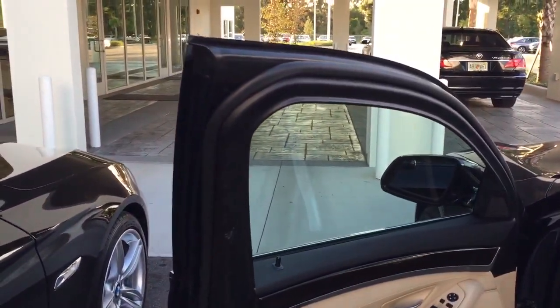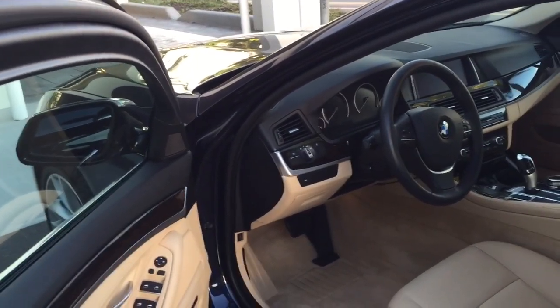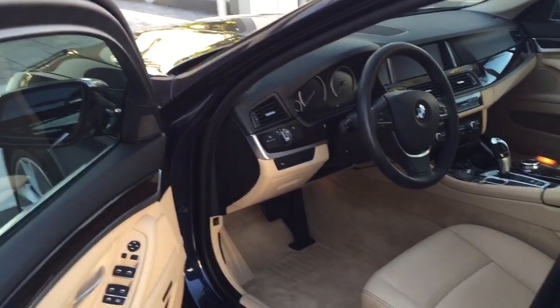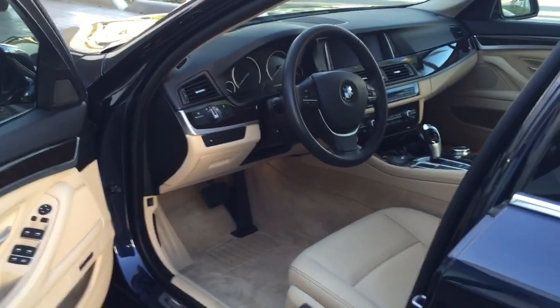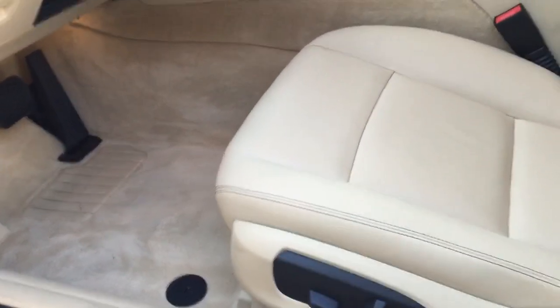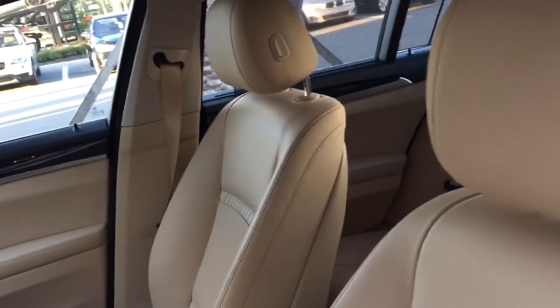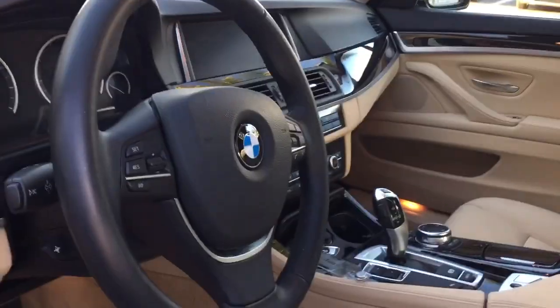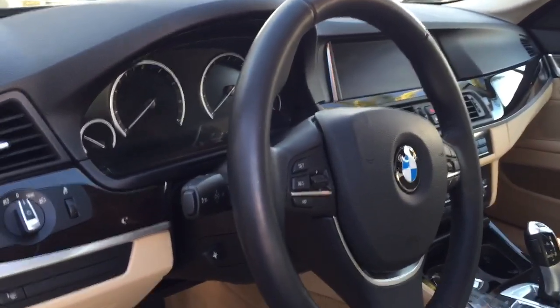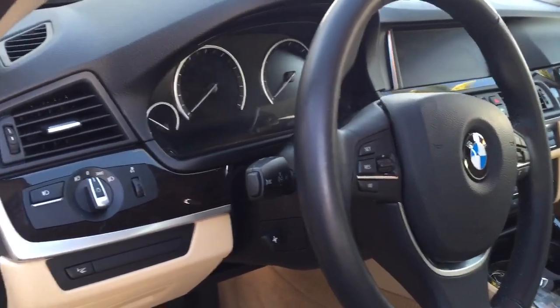Of course, all BMWs have triple door seals. They're very quiet. The whole underneath of this car is totally covered and flat for better aerodynamics and also less wind noise and better fuel efficiency based on that. You got the memory seats in this car, 8-way power seat, adjustable headrest, and of course an 8-speed automatic transmission for great fuel economy. You would have 34 miles per gallon on the highway on this car.